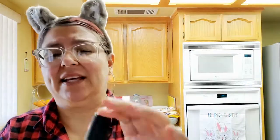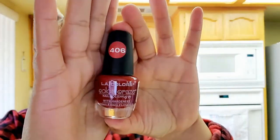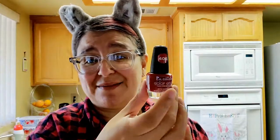And then I've been needing a coat for my nail polish. My nails have been growing some, as you can see right there. I grabbed this one. It's an LA Color. They don't last very long, LA Color. Of course, you know, a dollar. But it'll last me a day or two.